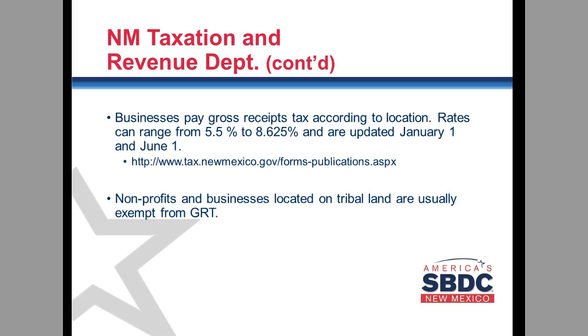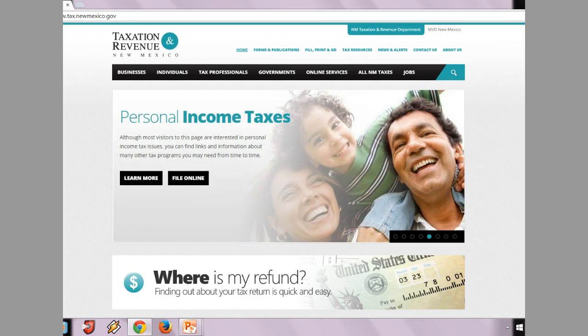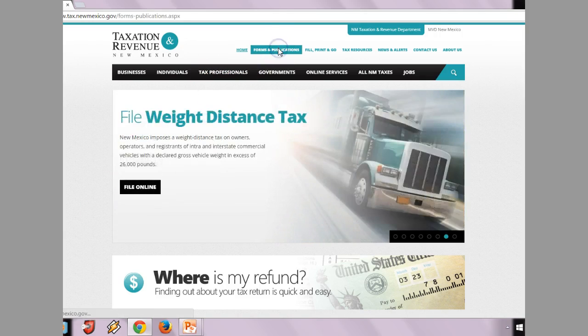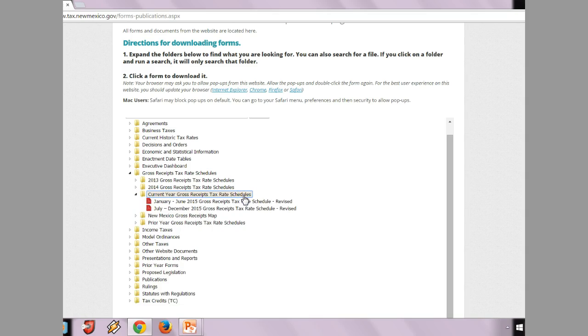There is a rate schedule that is published every January 1st and June 1st. Let's take a look on where to receive that. If you go online to www.tax.newmexico.gov, it will take you to the New Mexico Taxation and Revenue main webpage. You can then click on Forms and Publications at the top of the page, scroll down to Gross Receipts Tax Rate Schedules, and then again scroll down to the current gross receipts tax rate schedule, and then select the time period that you are currently in.